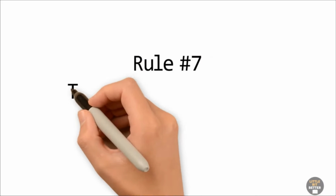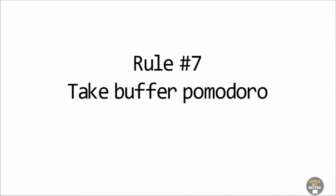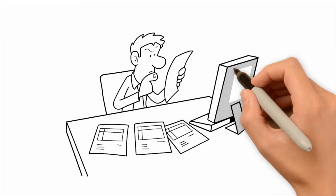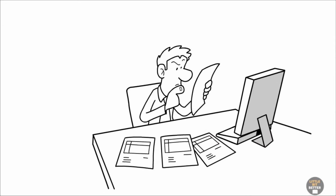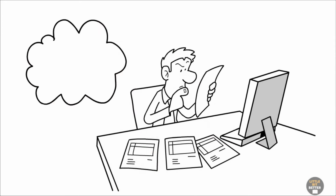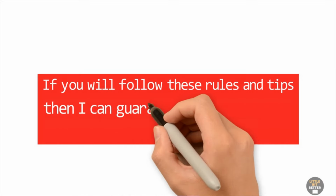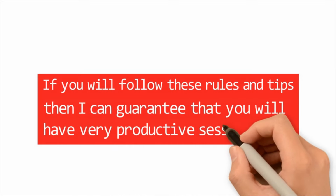Rule number 7, take buffer Pomodoros. Some of your tasks will overflow and you'll not finish them during one Pomodoro session, or you will have some urgent and unexpected tasks. That is why you should take 2 Pomodoros as a buffer when you're planning out the day. If you follow these rules and tips, then I can guarantee that you will have very productive sessions.